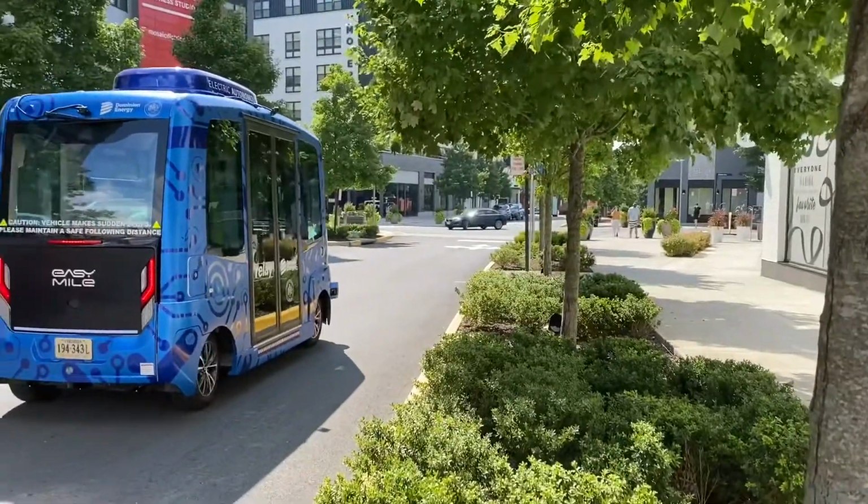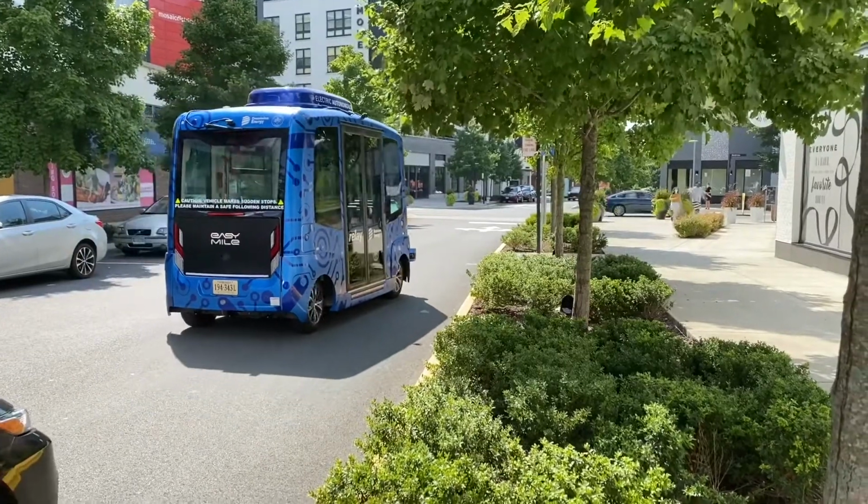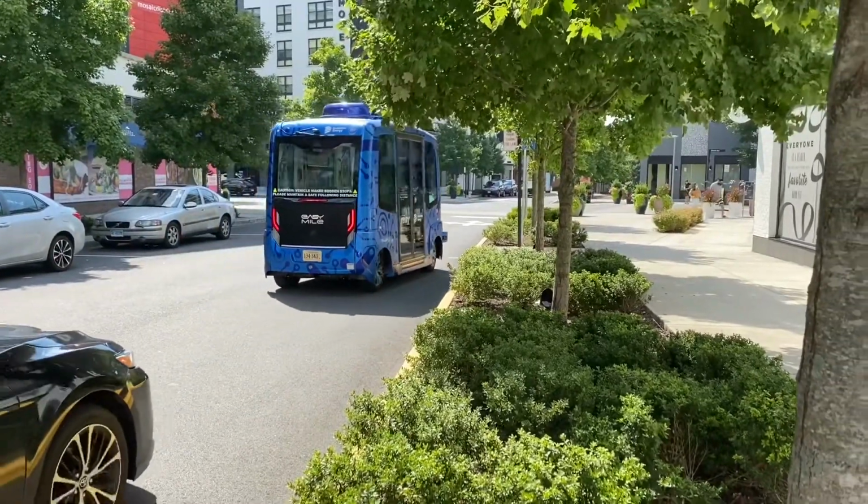Be patient with the vehicle, give it space, just like someone on the street, just like a new driver, just like a bicycle. Let's just be patient around it, give it room. If you're going to pass, just give it plenty of space as you do that.